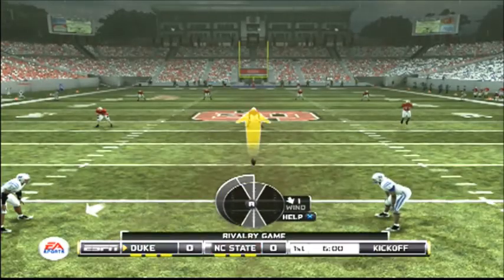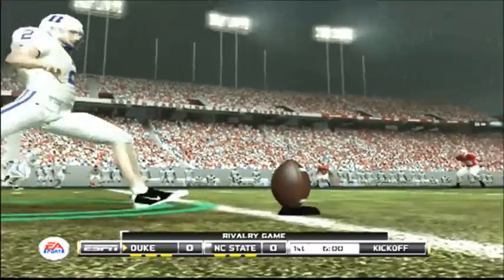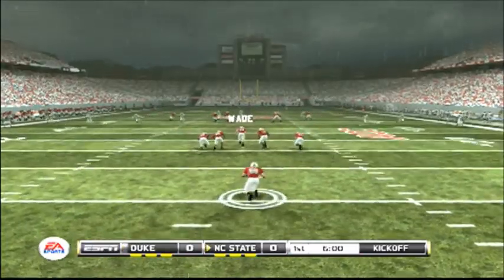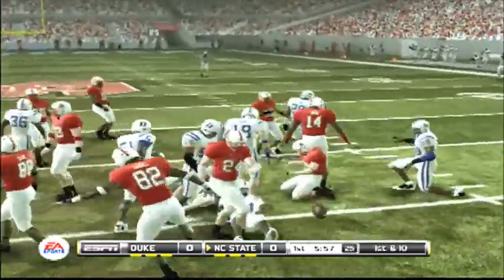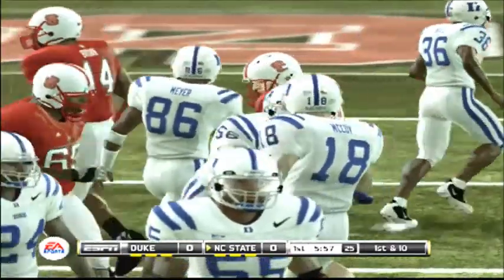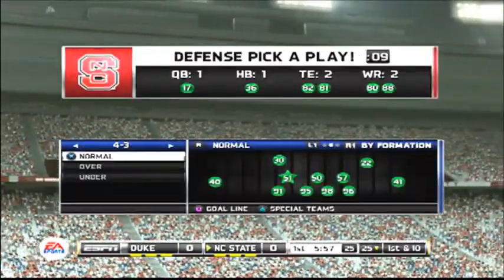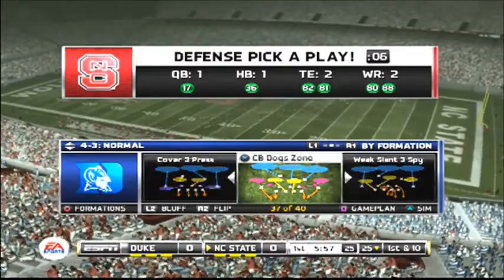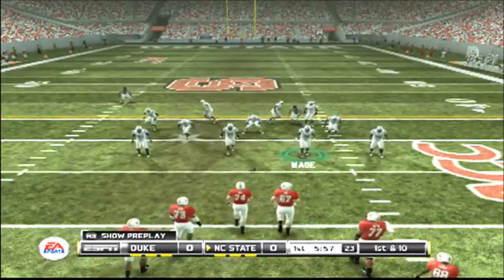Wade is lined up and just about ready to send this one off as we're ready to get this game underway. Nelson takes it from the six. He gets out to about the 25-yard line. The first drive of the game about to get underway as the quarterback leads his team out. They'll get the ball here at the 25-yard line.